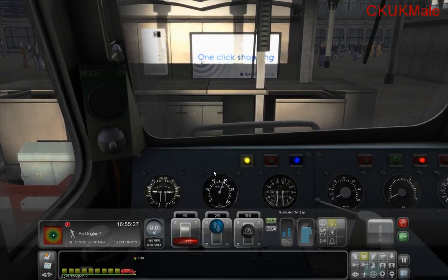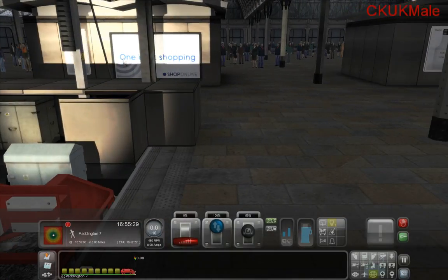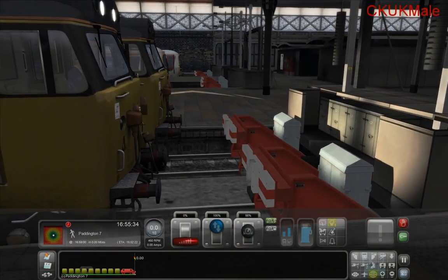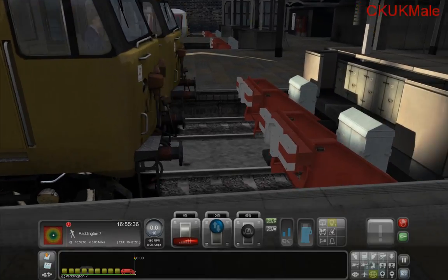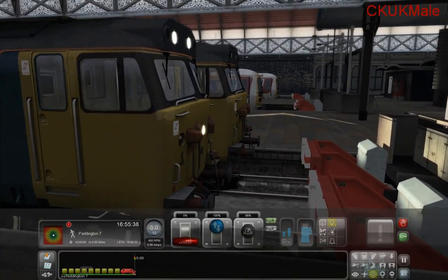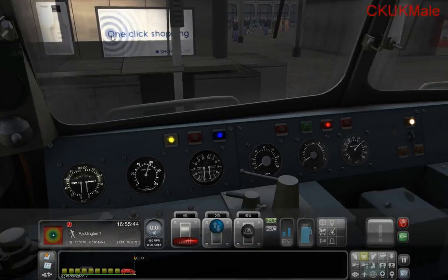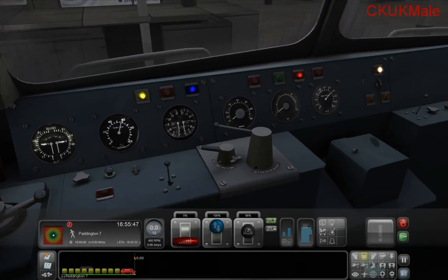Right, let's let everyone out then. Actually, no, it was almost the same as the other one. It was just from the cab, it looked like I was about to hit the buffer. Okay, well. Phew. Okay, we'll turn the light off. Get back in.